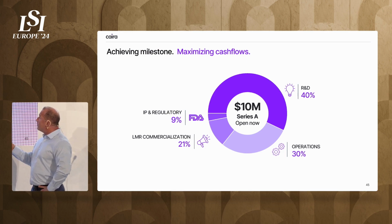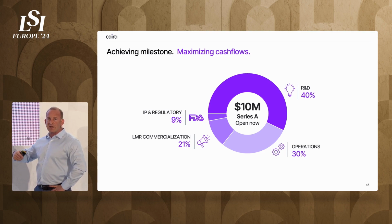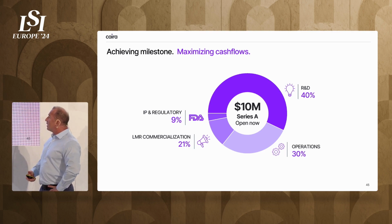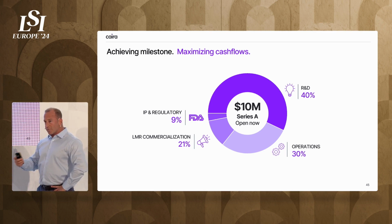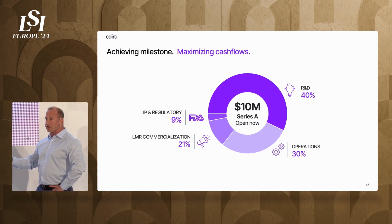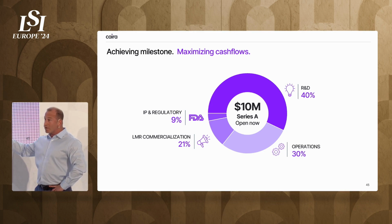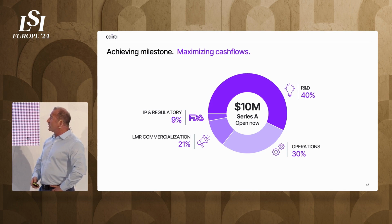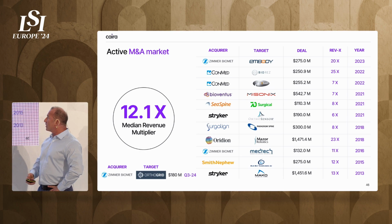This is the $10 million that we're raising now. This is the use of proceeds, so 40% to R&D to continue expanding indications, and then also 21% to the limited market release, the commercialization element, sales, marketing that is going to be required to support that. Operations, that's largely building the inventory to support the limited market release. And then, of course, we're going to continue to file IP, and we'll have regulatory costs.